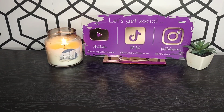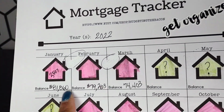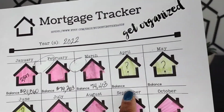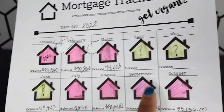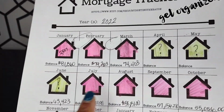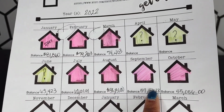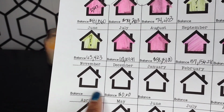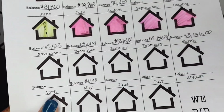I'll put it up on the screen. This is a mortgage tracker I had been using also. I started out documenting well, but around April, May, I think this is when my sister got sick and she passed away. So I was just like, and then I picked it back up, and then I fell off again in November and December. So I put on the screen how much I actually owe.